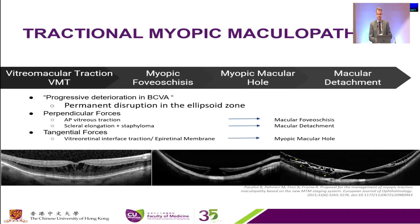So myopic traction maculopathy, as we all know, is a relentless and progressive condition that starts with VMT or VMA. It then progresses into foveoschisis, eventual foveal detachment, and then myopic macular hole formation, with the end result of macular hole retinal detachment. And this is due to a combination of both tangential traction as well as anteroposterior traction.